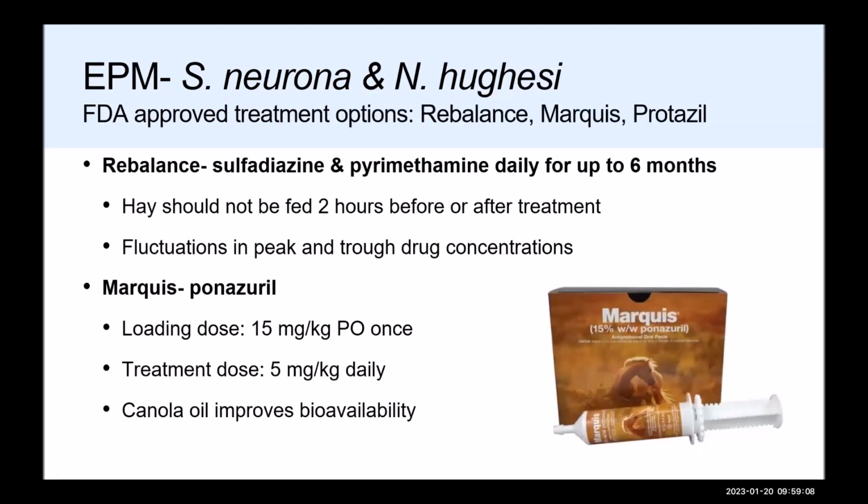Okay, so let's move on to the really important stuff, treatment. There are 3 FDA approved drugs for the treatment of EPM. It's Rebalance, Marquis, and Protozil. Rebalance, obviously, it's been around the longest. It's a sulfa drug recommended to be given once daily for at least 6 months for the treatment of EPM.